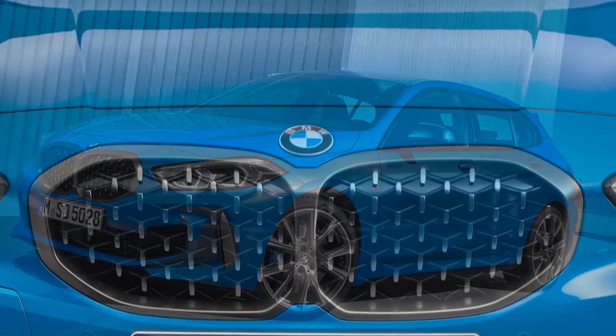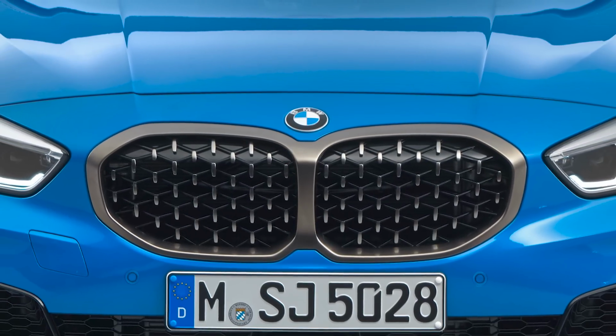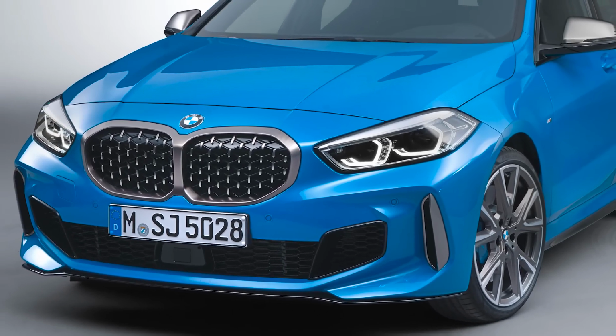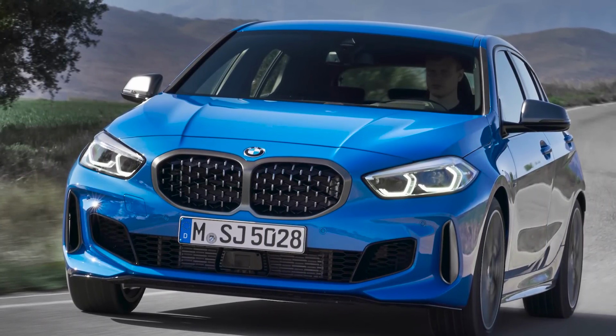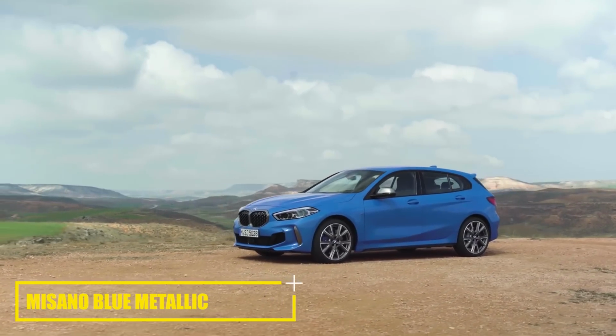Looking at the grille of this thing, the grilles are getting bigger. However, in the 1 Series, they're not as insane as they are in the BMW X7, for example, or even the new 3 Series. I think that's a little overboard. This looks a little bit more restrained. I'm definitely liking the headlights on this thing. They're sort of angular, and the bottom of the grille has this BMW design language, the sculpted, angular look. Things on the side are aggressive, and they pulled that a little bit from the M cars. This blue is called Misano Blue Metallic.